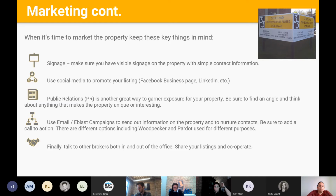And then email and email blast campaigns. Two different things that we're going to get into a little bit deeper on the next slide. These are great things that everybody should be doing. It's just a matter of knowing what to use at the time and for what you want to accomplish. Make sure you're using the right platform, make sure your messaging is correct.